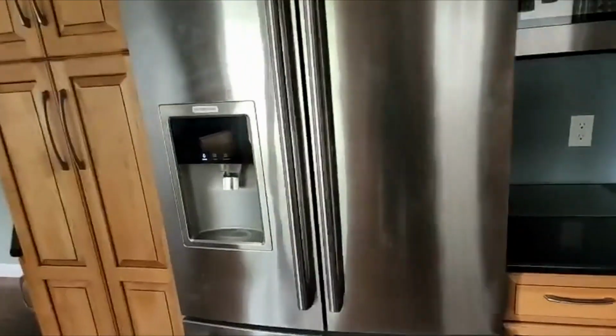So here's another pulling out drawer, and most of the cabinets, or at least the drawers, have the easy shut, where you just push them most of the way shut and then they shut themselves the rest of the way. It's my fridge.